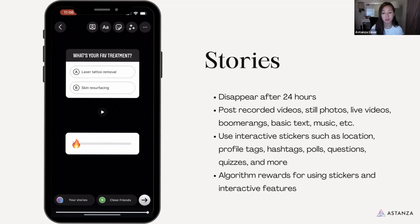And then also, if you do use stickers and interactive features, Instagram's algorithm will actually reward you for that and show your stories more and to a greater reach. So don't just post a video or a photo with a caption on your stories. Make sure you put in some kind of sticker to get those rewards.